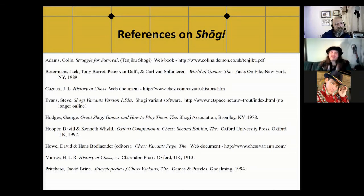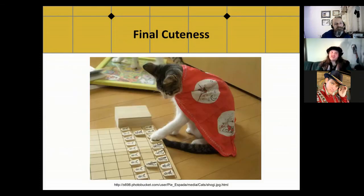And finally, I wanted to end with this adorable cuteness, which I originally found because I also teach this class at anime conventions, which usually has a lot more anime references in there because anime loves shogi.